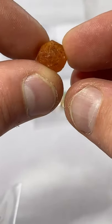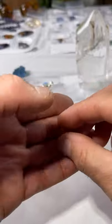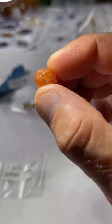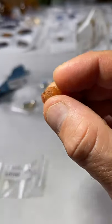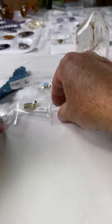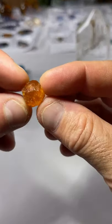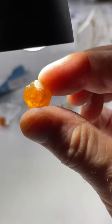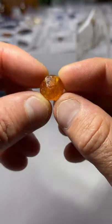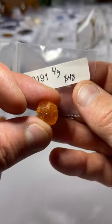Got some Spessartite garnets from Tanzania. Some cute little things here. Very nice color. And that one's 30. We're going to mark that down to 25. That one's 48. We're going to mark that down to 40.